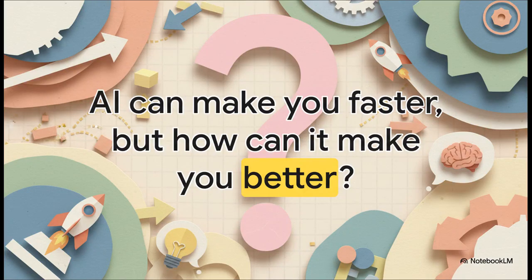And that brings us to the final big idea I want to leave you with. Look, these tools can definitely make you faster, no doubt about it. But the real question is, how will you use them to make you better? How can this technology free you up to be more strategic, a better communicator, a better leader? That's the real game changer.